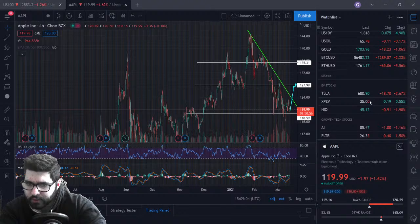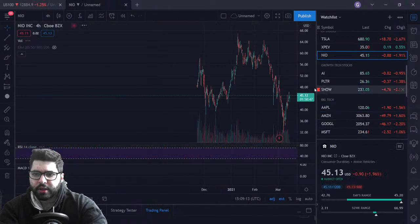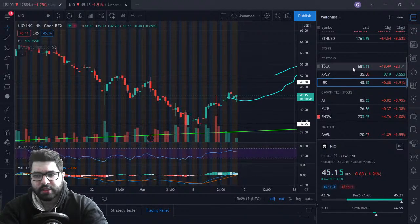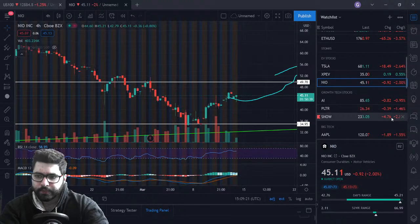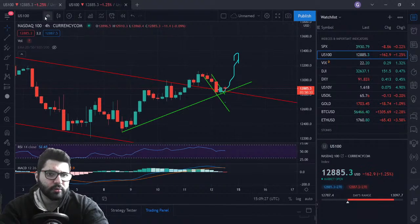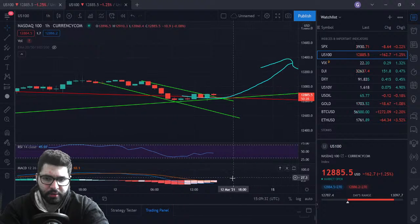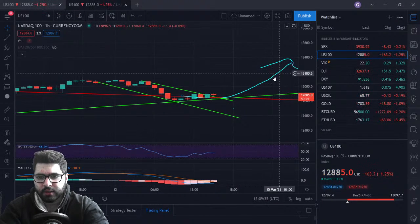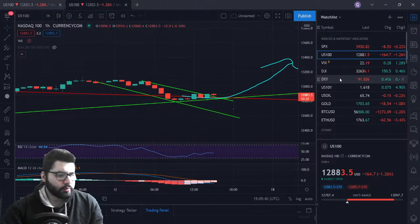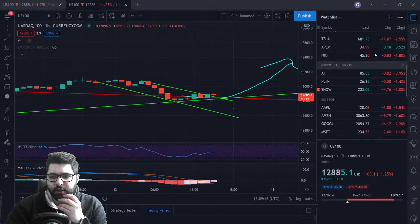A huge pump for Neo? What do you mean? Did it pump? Oh yeah, there you go. Yeah, Neo's looking quite good actually. Just the whole EV sector, EV stocks looking quite nice. It seems like the Nasdaq is done going down and it's just ready to pump up. 1 hour is about to be crossing here. If it does, that's going to be a move of probably 2 or 3%. And that would take everything with it, right? Everything is going to go up. We're going to see everything green.